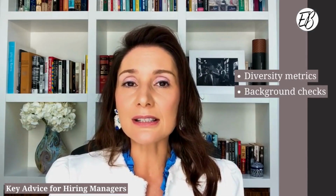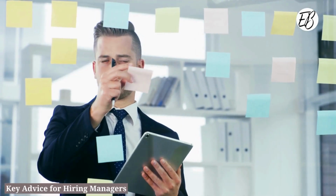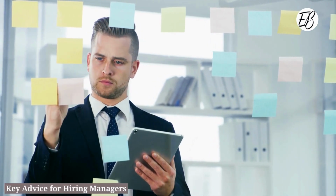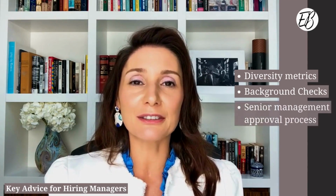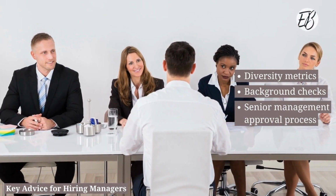Last but not least, they also have a very good sense of what processes they have to go through to get any type of title or compensation approved. As you know, different titles and different compensation levels might actually require a different approval process with different people in different countries. So knowing that ahead is going to be very important.